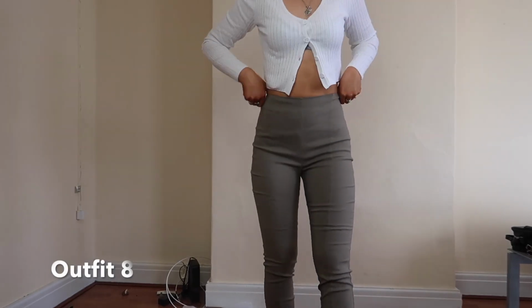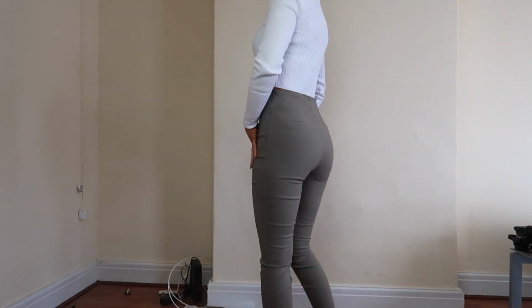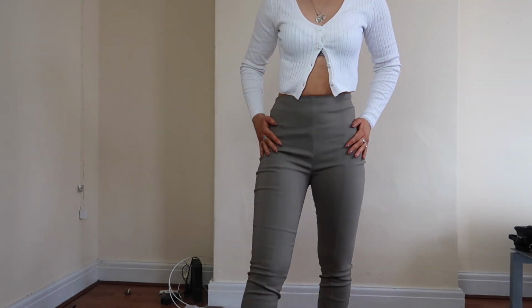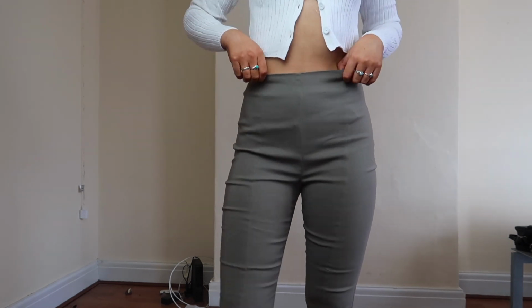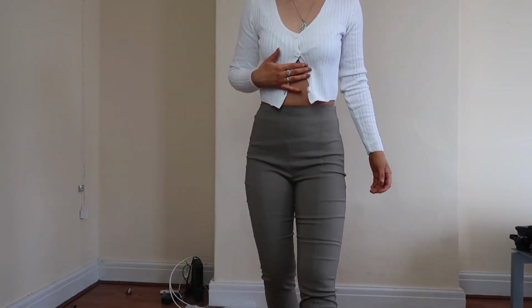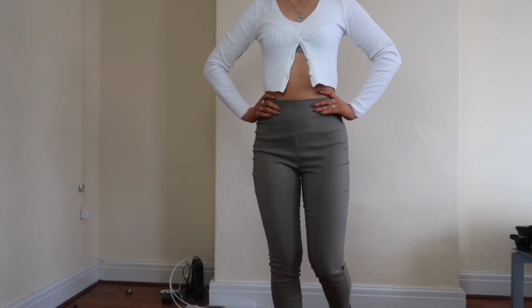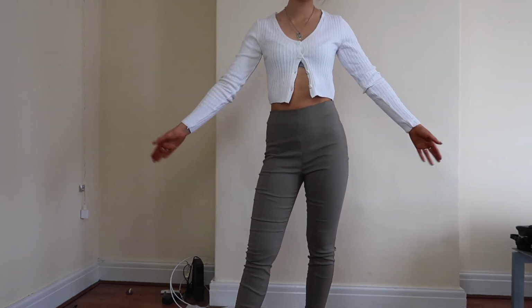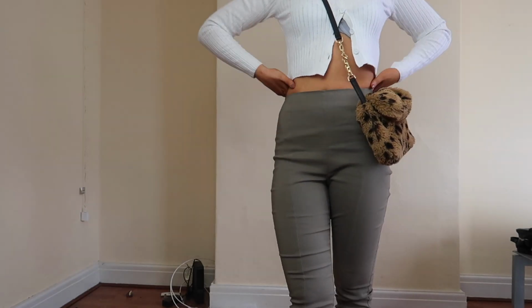So here then we've got outfit number 8, which is the ASOS Design Hourglass Skinny Fit trousers, which are literally so nice. And they've got such a soft feel to them. They're a khaki colour, I would describe them as. And I've just styled it with the Collusion mini cardigan. So I really like this as an outfit, day or night. Then, of course, I am partial to my prints. Don't say it, don't say it, don't say it. It's Carol Baskin.